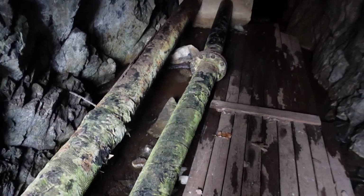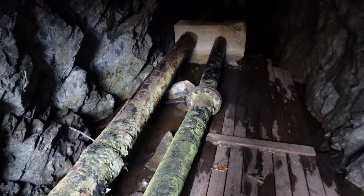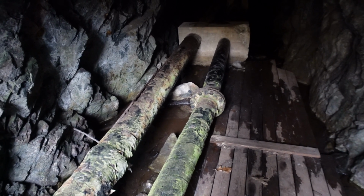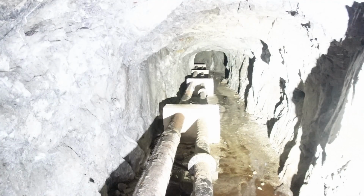In front of us you can already see 2 pipes. One small pipeline that leads water from the reserve pool that is a bit up in the mountains, and the other big pipeline that leads water from the main water source, the lake we just were at. So it's a bit too dark to do anything in here, so it's time to pop some flashlights.